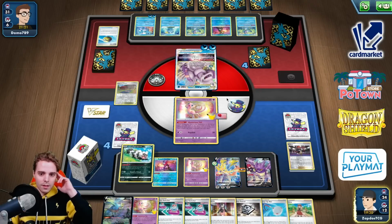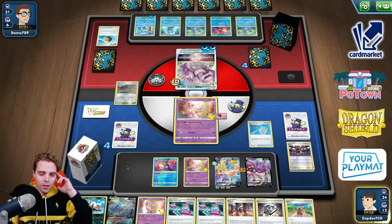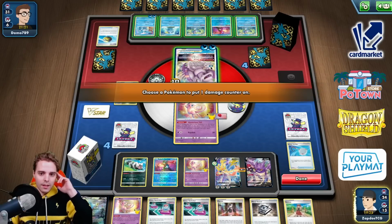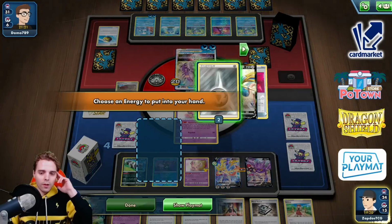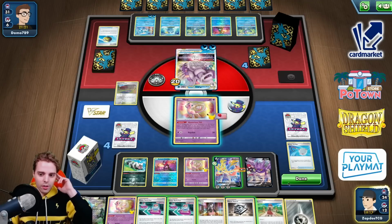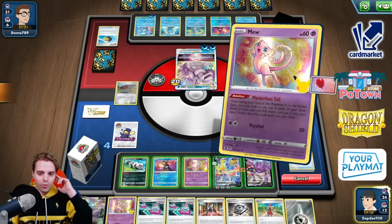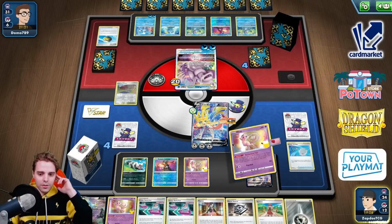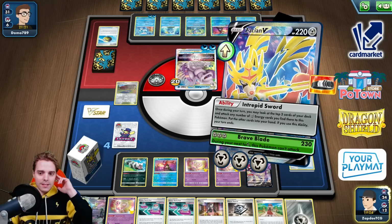So we Zigzag onto Palkia, we Scoop Up the Zigzag, slap down the Zigzag. There's a lot of energies in our discard pile, by the way. I'll take one. Thank you. We even can Saucer another energy onto it right now, but I'll wait with that. Maybe we have to save it for another Zacian that we have here in hand. So let's go. Brave Blades time.